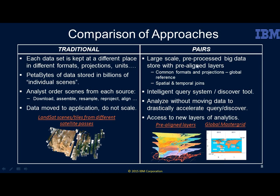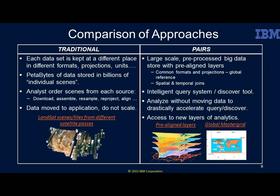In comparison, PAIRS stores the large-scale pre-processed big data with pre-aligned layers. They have common format and projection with a global reference system, and the spatial and temporal joining is just intrinsically built into it, so it's very easy. It has the intelligent query system and discovery tool that will be shown in the demo videos. And the analytics is done without moving the data. That drastically accelerates the query and discovery process.